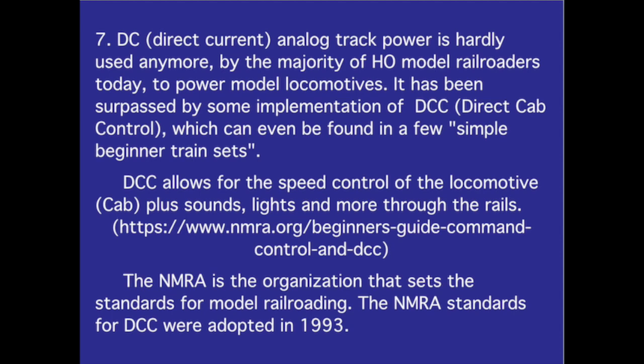DCC allows for the speed control of the locomotive, cab, plus sounds, lights, and more through the rails. The NMRA is the organization that sets the standards for model railroading. The NMRA standards for DCC were adopted in 1993.